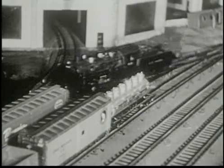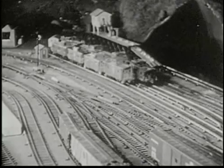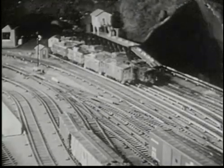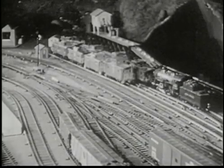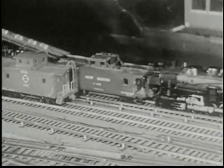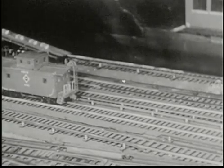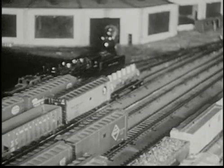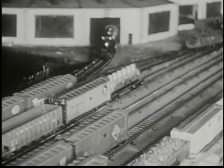Our switcher certainly is after something. It must be down there by those ice houses. The yard engine sure is coming a long distance this time. Now we'll find out what he's after. Of course, the caboose. No freight's complete without a caboose. A locomotive, completely serviced, waits patiently while the caboose is coupled to the freight.